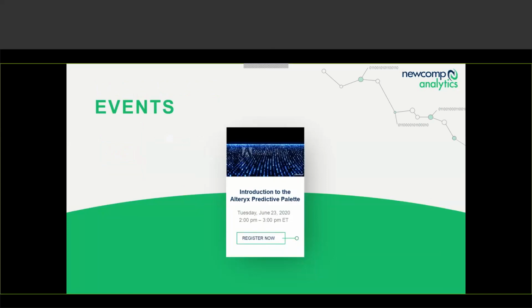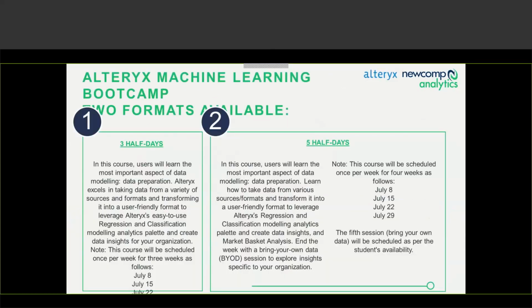Did not think this was the next slide. Never mind. This is another upcoming event that we have. This is going to be next week. This is showcasing some of the latest functionality that Alteryx has released within the predictive palette in terms of machine learning and natural language processing. So it's a really cool session to join in to learn about some of the latest and greatest in terms of Alteryx's latest release.